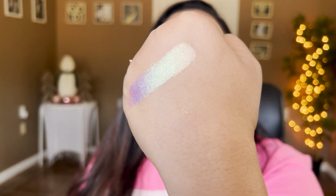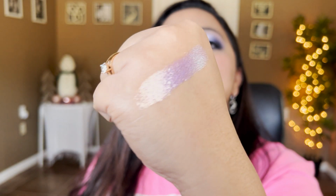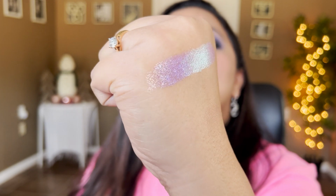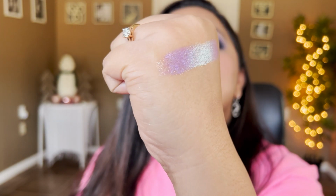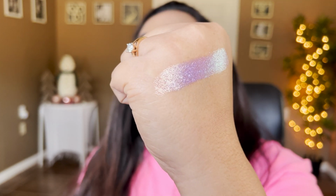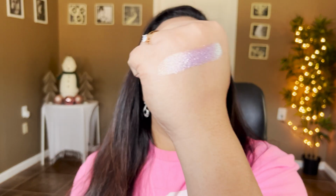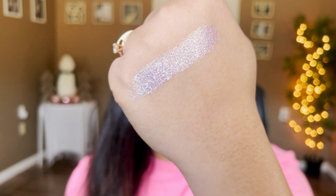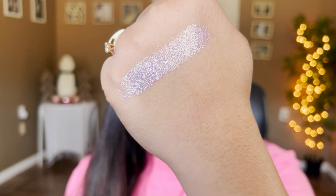So that is the shade Feels. Now you can definitely see that shiftiness happening. I can see that purple, pink, and gold coming through, even silver for that matter. If you pair it with cool tones, it can be cool. But if you pair it with warm tones, it can be warm. I have a majority of cool tone shadows on me, so you can see that cool toneness coming through. I really love it. And this also has a large particle size, so you will be able to see that shift in the dimension and the sparkliness. And if you apply a glitter glue, I feel like this would be up a notch for sure.